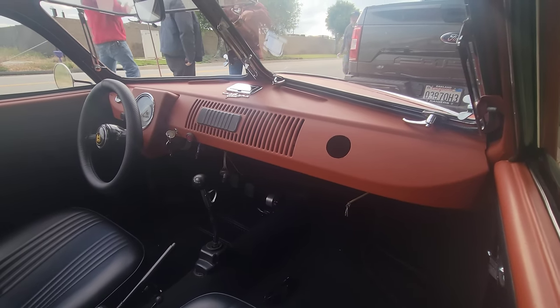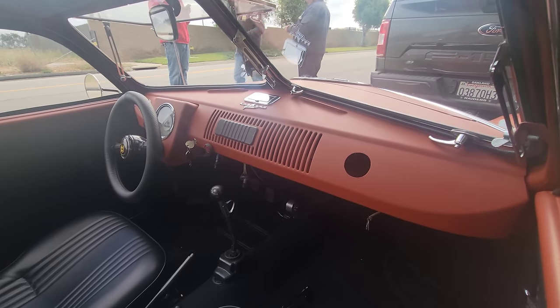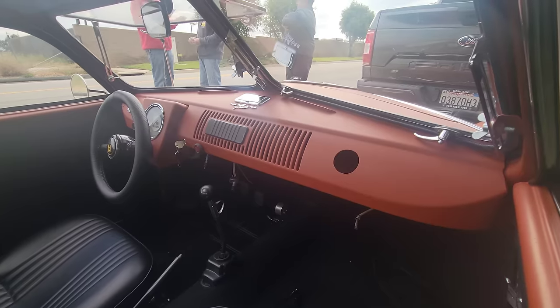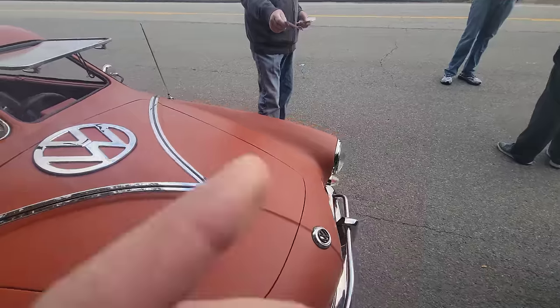I guess you had to do the dash, right? Because you're going to have the pistons tilted out, and you couldn't really modify the Karmann Ghia dash, so it seems to work out pretty good. It's kind of rad. All right, talk to you guys a little bit later. Let's look at this car a little bit more later.